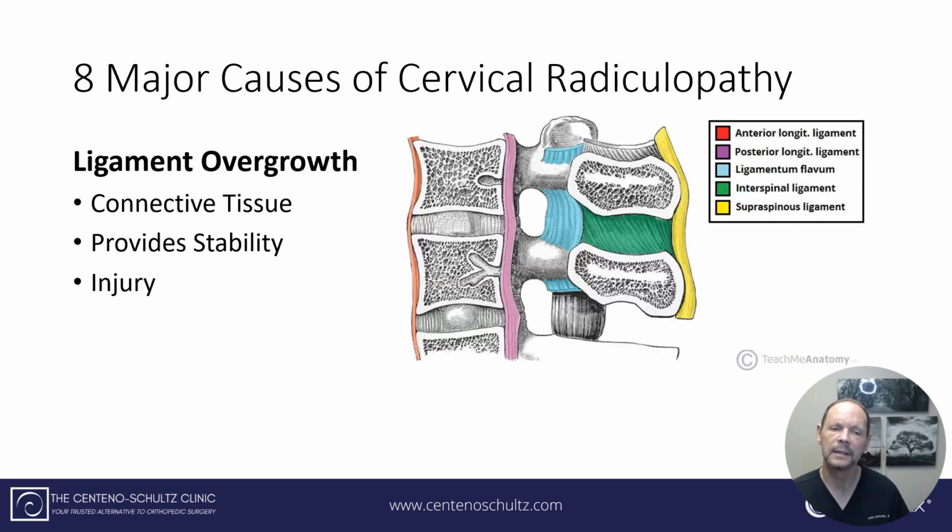The next one is an important one, and it's ligament overgrowth. Now, ligaments are connective tissue that connect bone to bone. They provide critical stability, but they're also subject to irritation, damage, degeneration. The one that's most common in terms of cervical radiculopathy is this ligamentum flavum. It lies in the back side of the central canal, and when it gets bulked up, it can actually narrow the area through which the spinal cord and the exiting nerve roots exit, giving rise to irritation or compression.